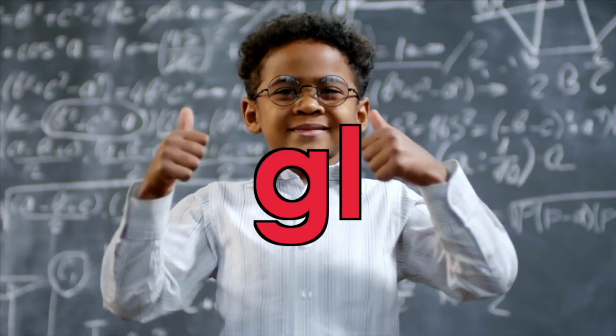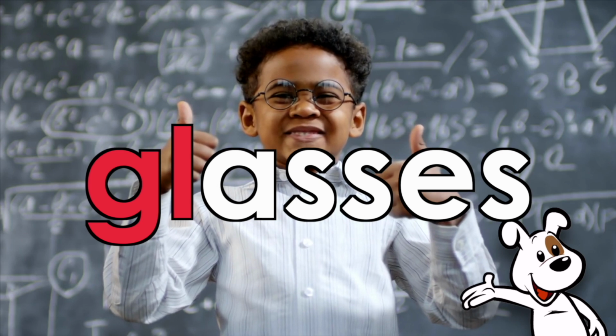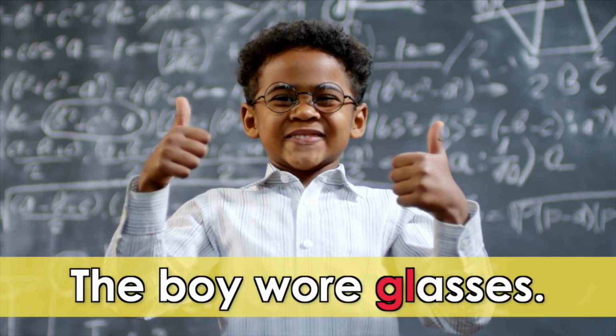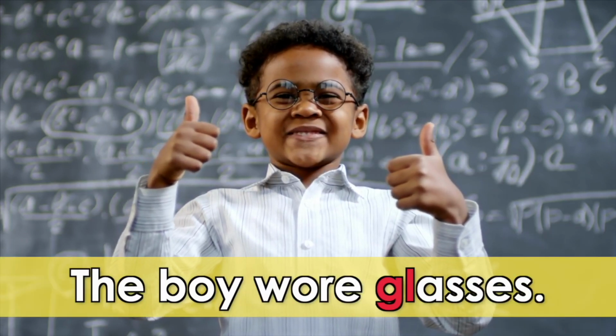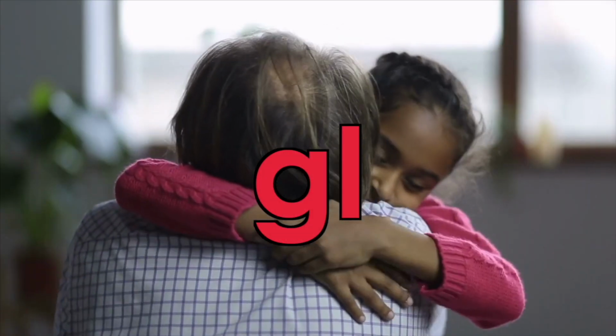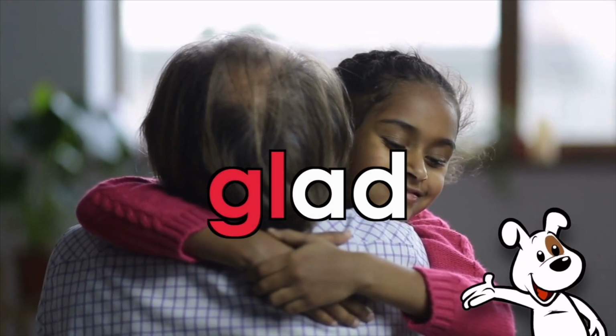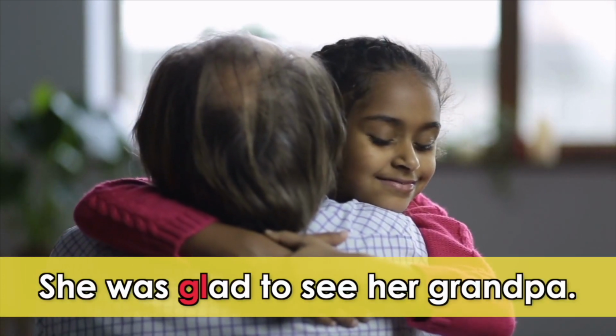Gl, gl, gl, like the word glasses. The boy wore glasses. Gl, gl, gl, like the word glad. She was glad to see her grandpa.